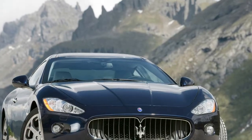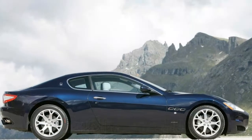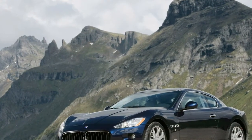Good basic safety kit. Not much latest tech untested by Euro NCAP. The Maserati GranTurismo hasn't been tested by Euro NCAP, and given it's been on sale for a decade already at time of writing, it's unlikely to be in the future.